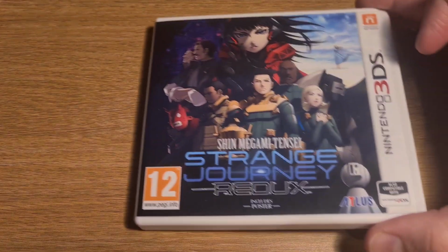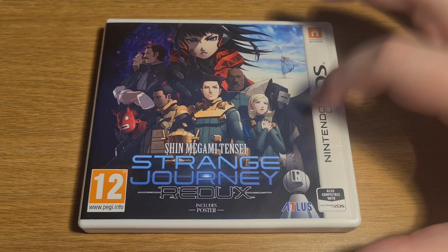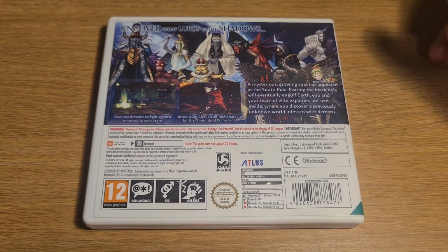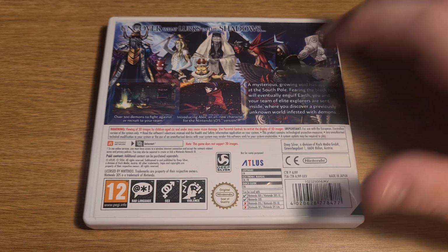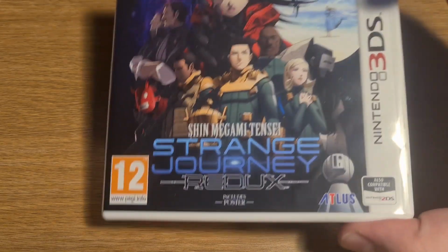Another very expensive entry, Shin Megami Tensei Strange Journey Redux. Includes the poster. The poster is inside this one as well, which is great. The current value of this is £129.05, so it's going to be hard to get your hands on this one as well. Again, Atlas, they always go up in value. They're always hard to come by. They're always good to collect and keep. This is one of the only Shin Megami Tensei titles that I've ever really got into. But yeah, cool game.